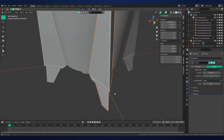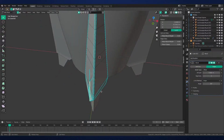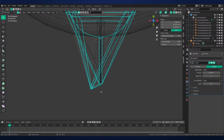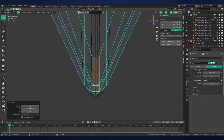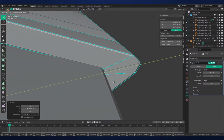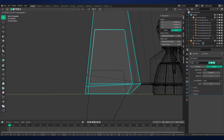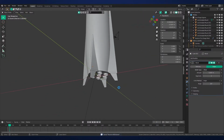Okay, what the hell? How did I not notice that? We'll just fix that later. What? Nah, oh no. What is going on? Yeah, I totally messed that up. Interesting. Guess that's fixed. Now we have some legs.